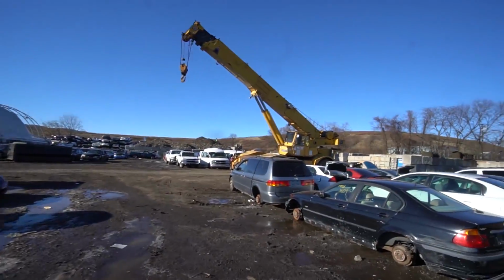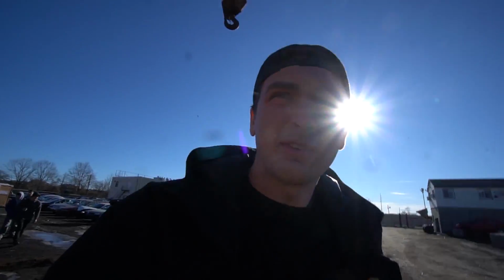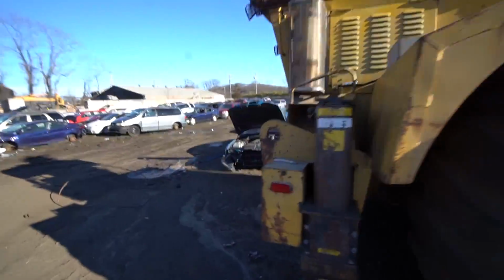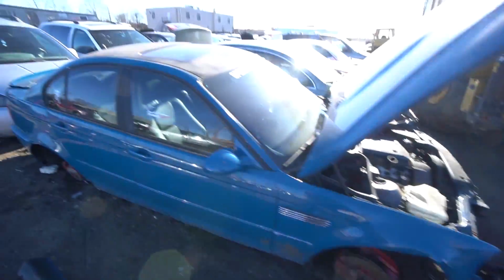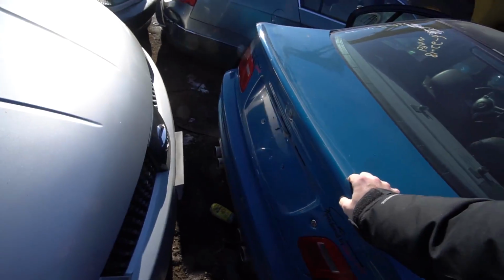Boys, we're in. I see it. Come on. Yes, the trunk is still on it. All right, see it. The trunk is still on it. Let's go. Now let's see what's actually wrong with this thing. Okay, Laguna Seca Blue. Damn, look at that, M3 front destroyed. It's alright though, because the trunk's still here.